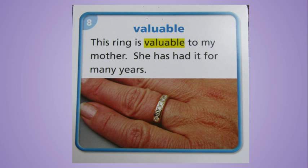Sometimes we consider different things to be very valuable if they mean a lot to us, too. Why do you think it's so important to take care of your most valuable things? Well, because they could be worth a lot of money or mean a lot to you. Try to think right now, what are some examples of things that are valuable to you?